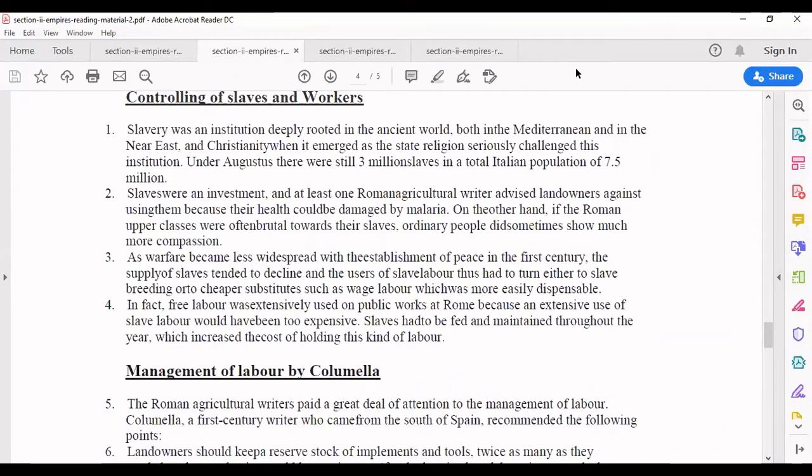Slaves were an investment, and at least one Roman agricultural writer advised landowners against using them because their health could be damaged by malaria. On the other hand, if the Roman upper class were often brutal towards their slaves, ordinary people sometimes showed much more compassion.